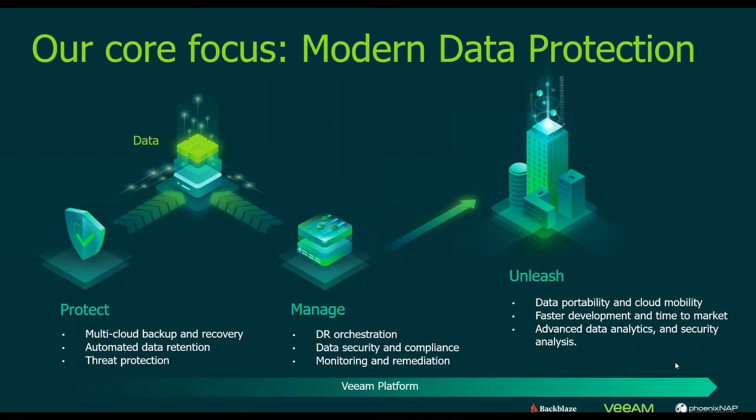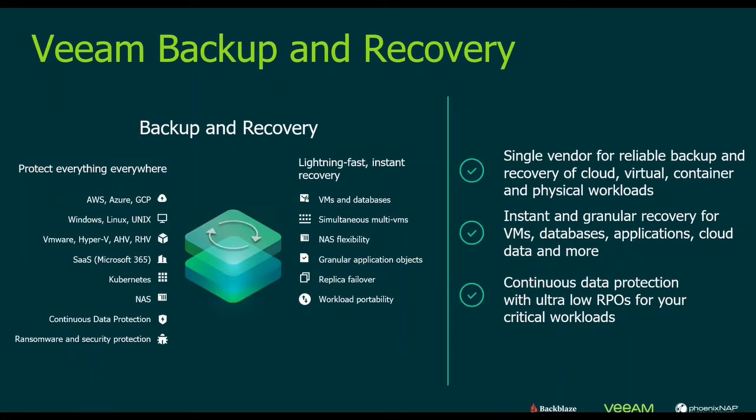Now, on my next slide, I'm going to be going over a couple of different things, and this is going to be more around the Veeam Backup and Recovery side. We have a ton of different things that we can protect. Anything on the left-hand side, we're talking Azure, AWS, Google, all the way down to Linux, Unix, AHV, Hyper-V, even some SaaS products, right? We have Office 365, Kubernetes containers, NAS, and it also depends on how fast or how often we want to back up. We can do continuous data protection, or CDP. We also do ransomware and security protection as well.